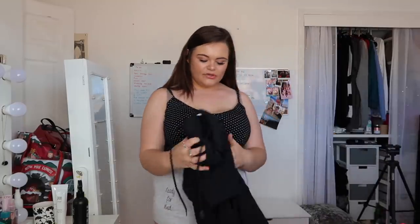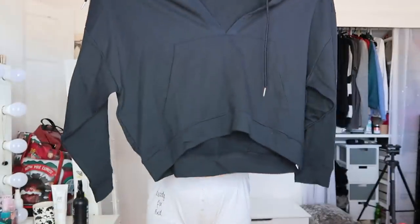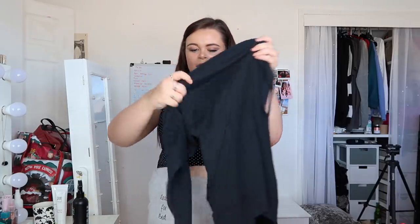Okay, for clothing items and tops, I got this. Now, I love this. This is a very relaxed, chill vibe hoodie. Look at this though. This is a black hoodie. It's very, very loungy, very oversized, and it's got this huge V-neck bit at the front, which I really, really like about it. It's just got some little ties, so you can tie it up. It's just a super chill hoodie. Like, I'm living for this.